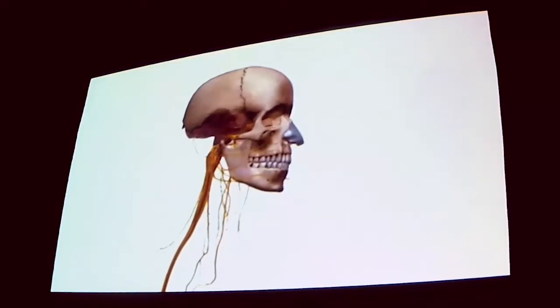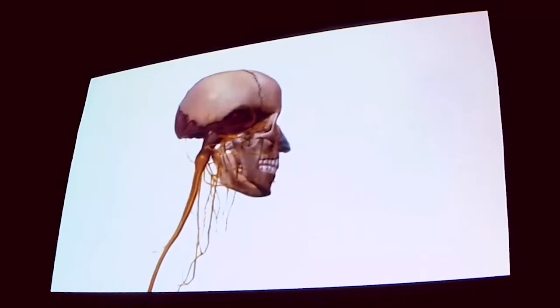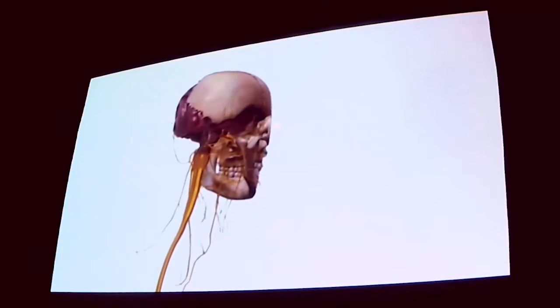And what you have to remember when you're stimulating and monitoring cranial nerves is that you're monitoring at nerve root level. So you're monitoring ipsilateral activity. Damage is going to happen ipsilaterally. So there's no crossover here.